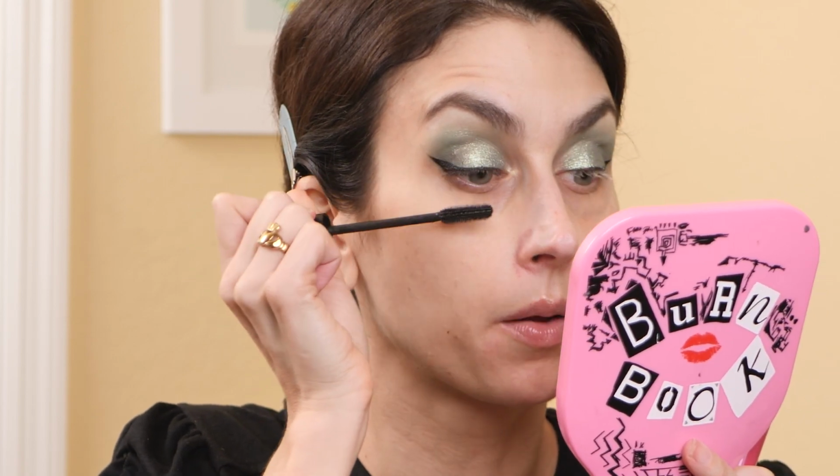Okay, I'm gonna put on the NYX On The Rise Volume Lift Mascara. This is my favorite mascara of all time. It adds such beautiful lift and volume without being clumpy. I don't know if you're gonna be able to see it because of the eyeliner, but it definitely does something for my sad baby lashes.